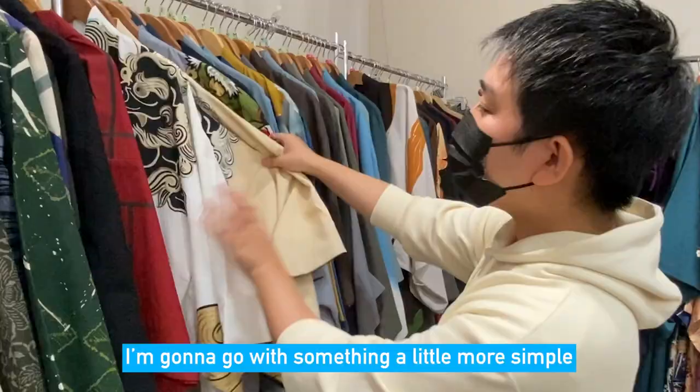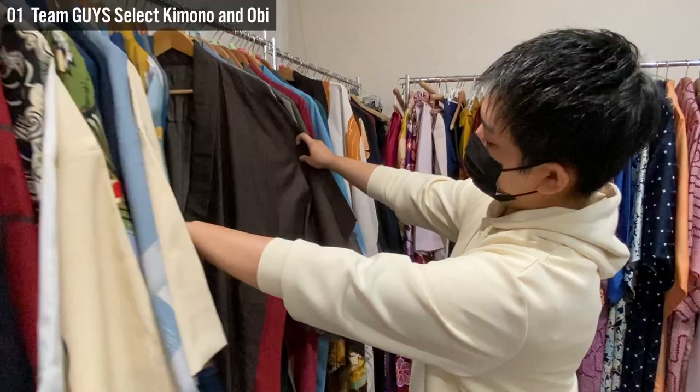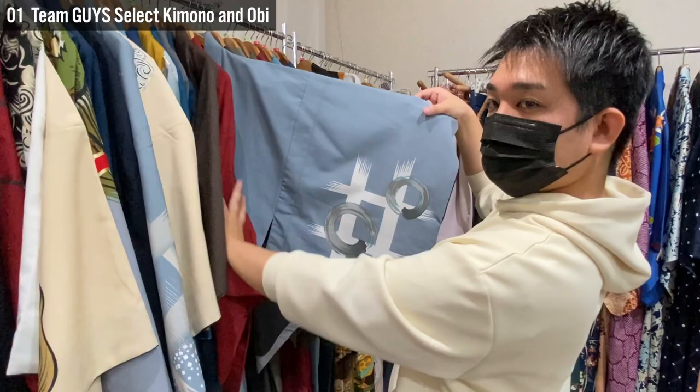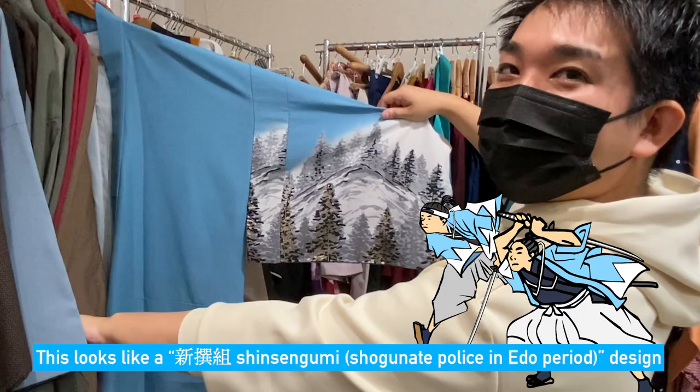I'm gonna go with something a little more simple, maybe. These look cool, you know? Yeah, the simple, dark colors. These are like the ones for the mature people. Yes. Oh, that one looks really cool, too. That looks good. Oh, this looks like a Shinsengumi. It almost does, with the blue and white.